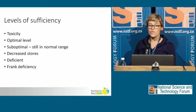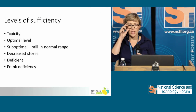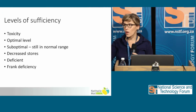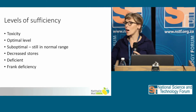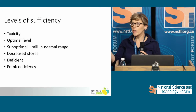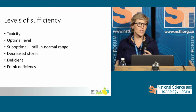And only when they're really, really deficient will you see something like an iron deficiency, anemia, or I will see things on their fingernails, or I will see things on their tongue that will tell me this person has a vitamin B deficiency or an iron deficiency. And so sometimes you can look at a person and you have no idea of their deficiency status.